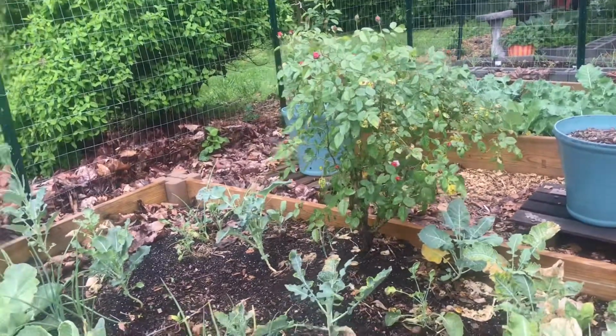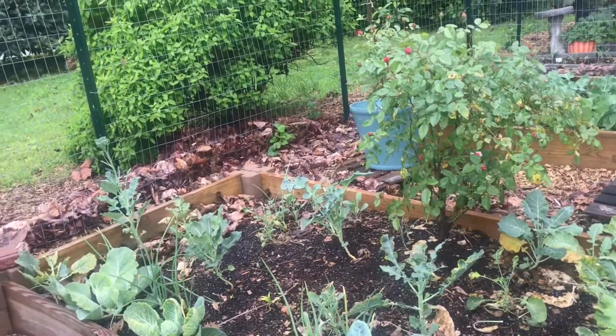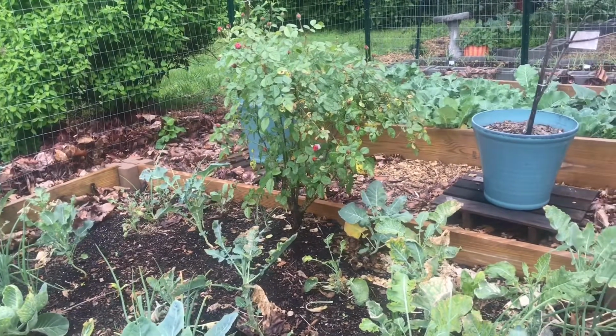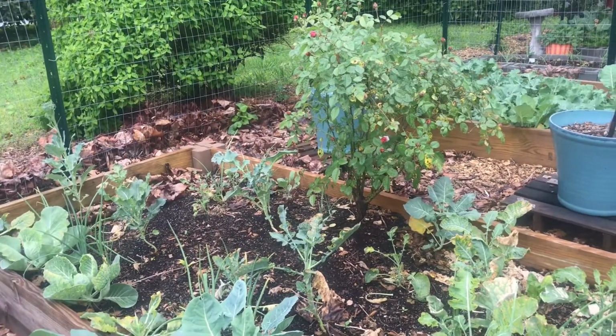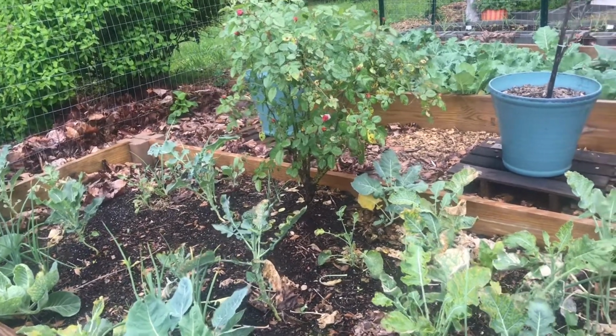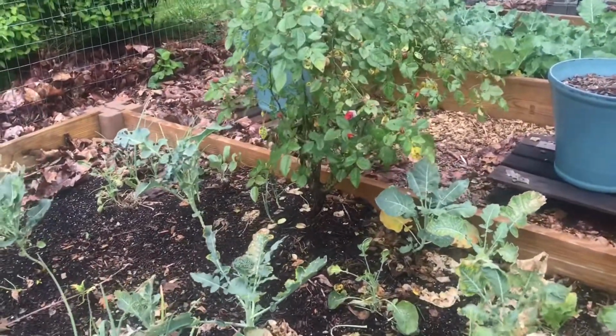And today, guys, I'm out in the garden. It rained all last night and most of the morning, and it just stopped, and we're expecting more rain later in the afternoon and on through tomorrow. But I came out the other day looking at my broccoli.